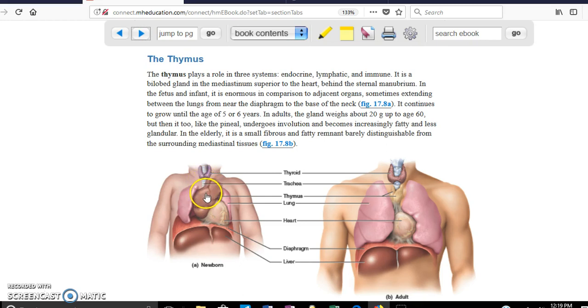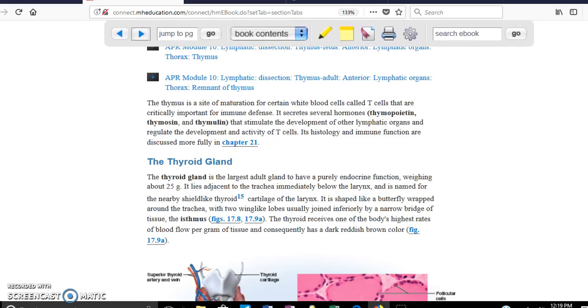This is a thymus right here, and it's huge, big in the case of kids, but then it's going to degenerate and it's not going to be that big when we are adults, as you can see in this other figure right here. Okay, so we keep scrolling down.